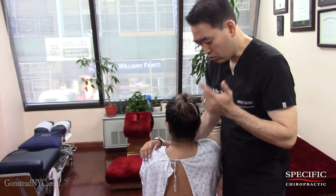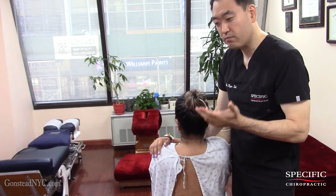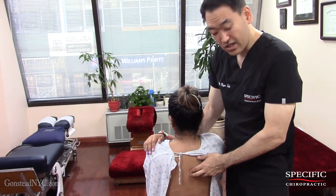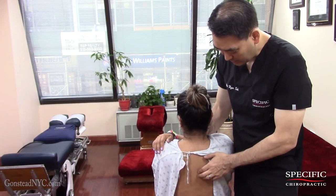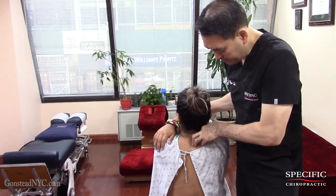In addition, there also has to be swelling, edema, muscle spasms, and more importantly, you have to have an instrumentation reading at this level. There isn't any. So that confirms and verifies this is compensated. And everything else is moving just fine.